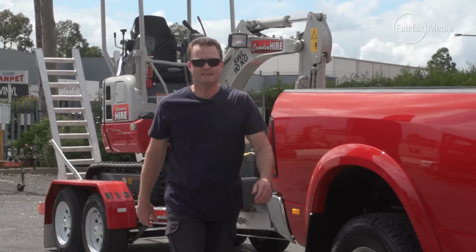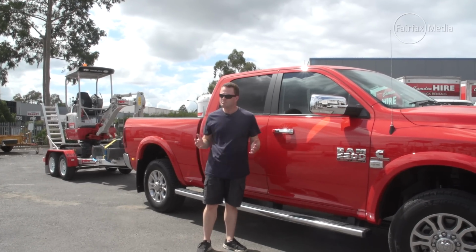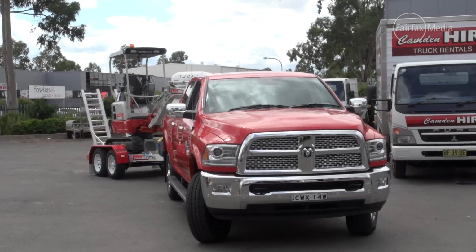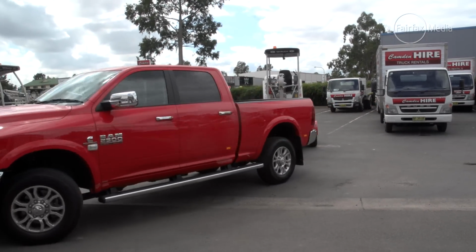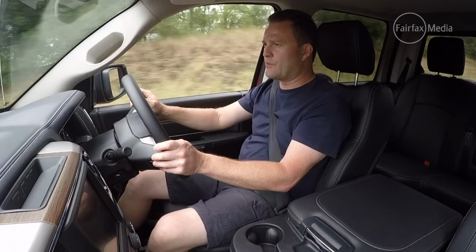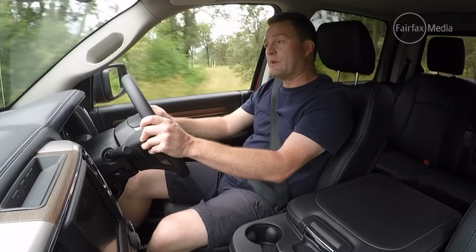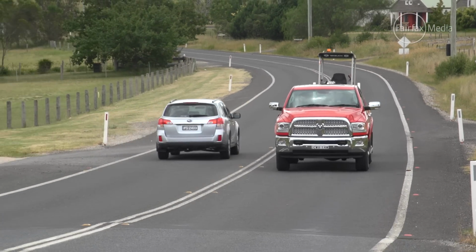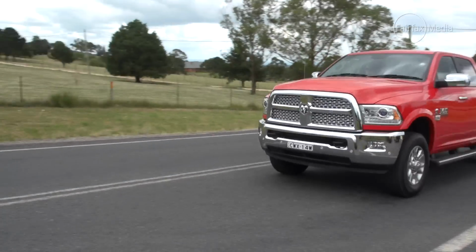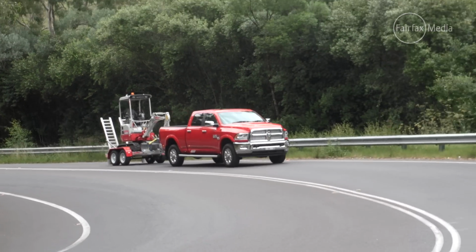But we couldn't test this big behemoth without towing with it. It's only a measly 2 tonnes, but let's see how it goes. Towing is where the Ram excels. We've got 2 tonne on the back, the road is extremely bumpy, and you wouldn't even know the trailer's there, to be honest with you. The characteristics are the same loaded or unloaded.